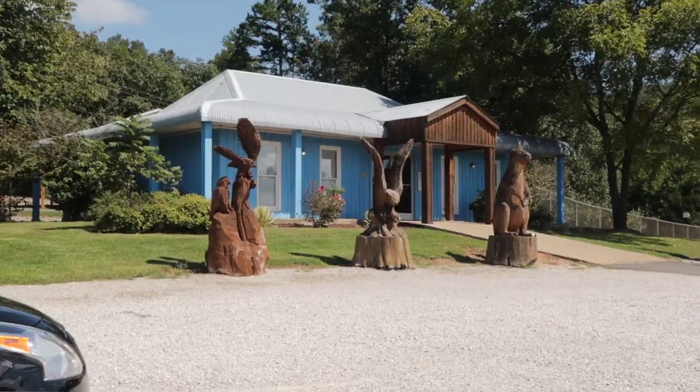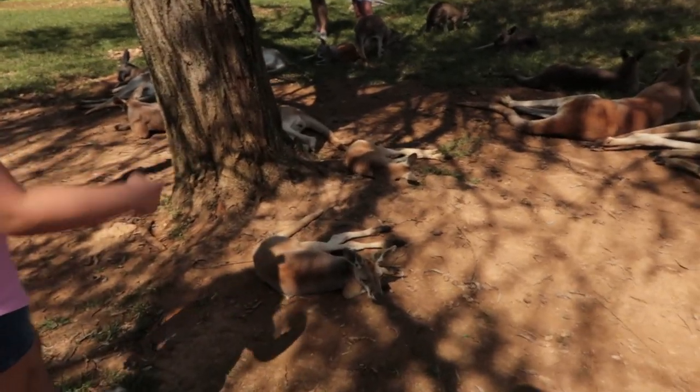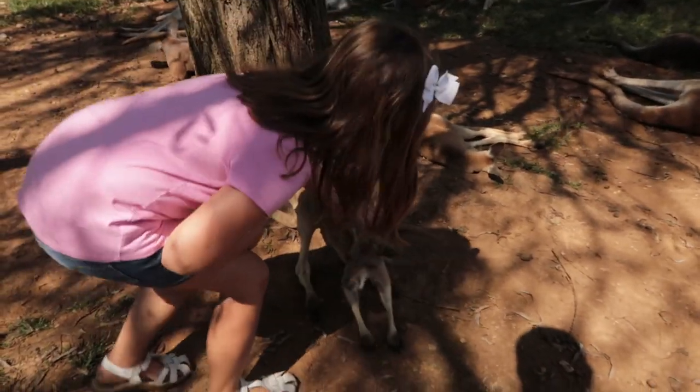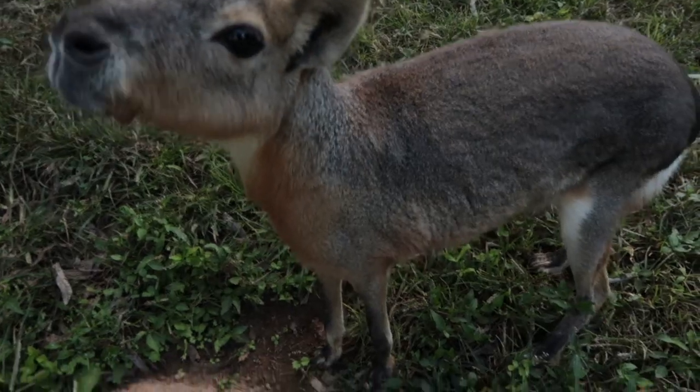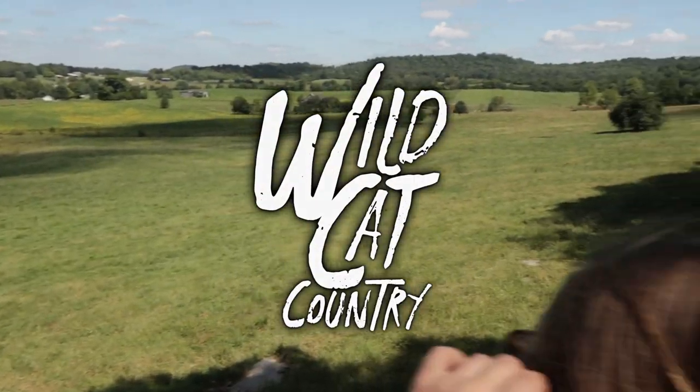Last summer, we took a trip to Kentucky Down Under, Adventure Zoo in Horse Cave, Kentucky. This zoo is so fun because you get to be inside the pen where the kangaroos stay and pet and feed them. And you get to see some really unique animals you probably won't see at other zoos.